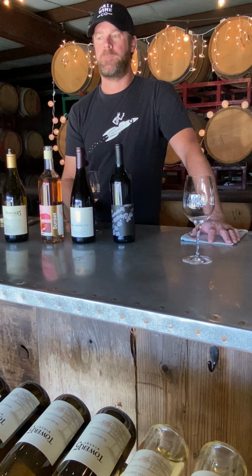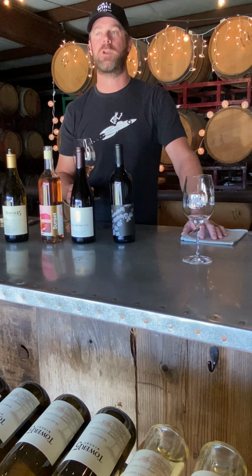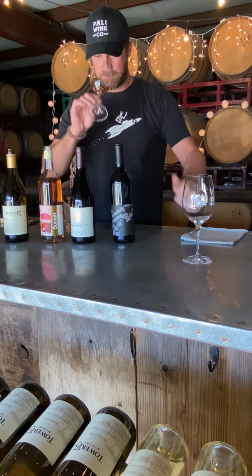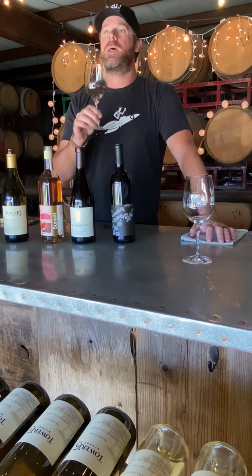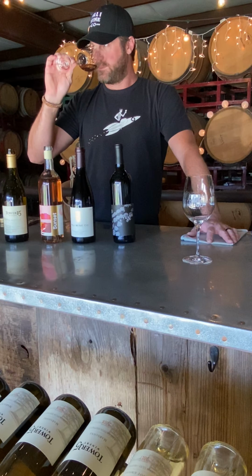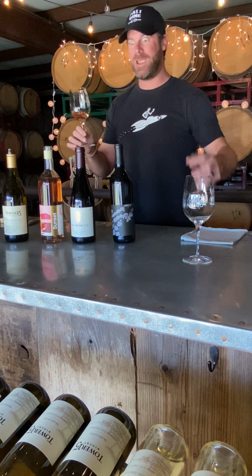It's got those really bright, light red fruit notes. It's got, again, floral qualities. This is more like rose petals. Let's see what else is going on in here. Strawberries, raspberries. Touch of cotton candy. Maybe it's the color that's making me think of pink cotton candy.